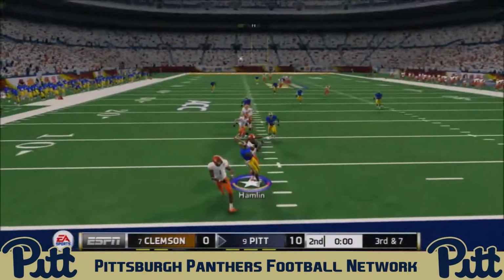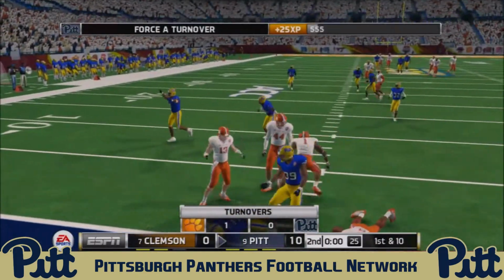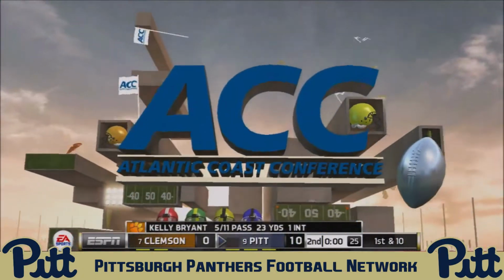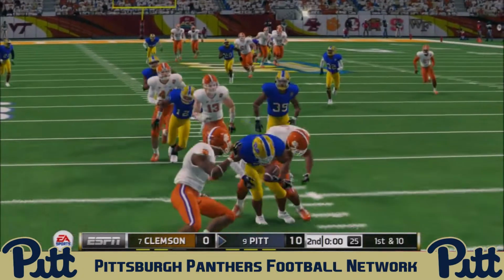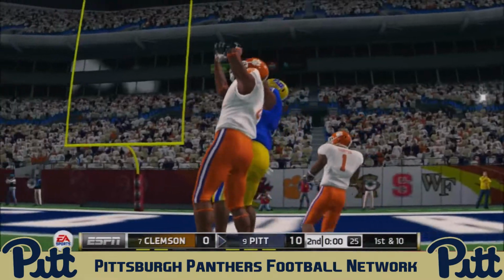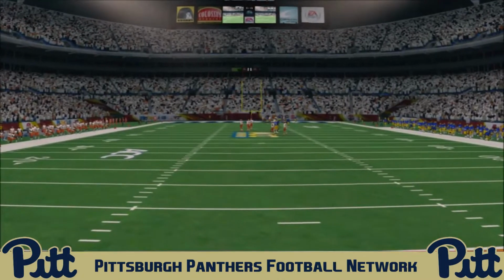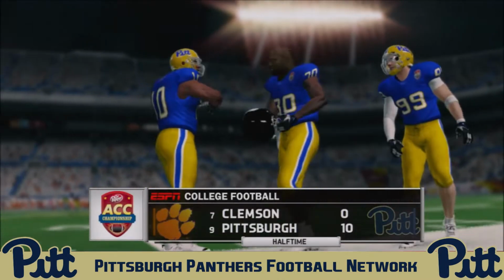It's a great throw from Bryant. He had men deep, but DeMar Hamlin comes up with the interception for the Panthers, and that's going to send us into halftime with your Pitt Panthers leading 10-0 in just a pure amount of domination over the Clemson Tigers. An unbelievable half of football for Pitt.